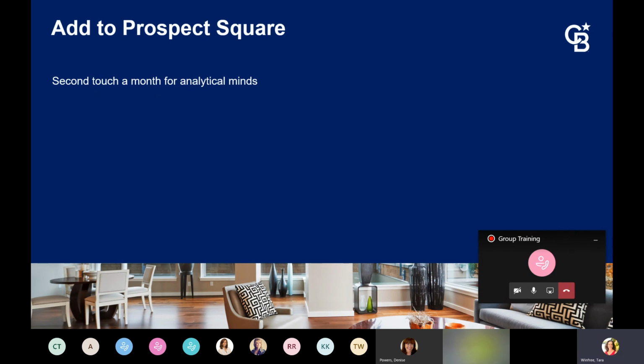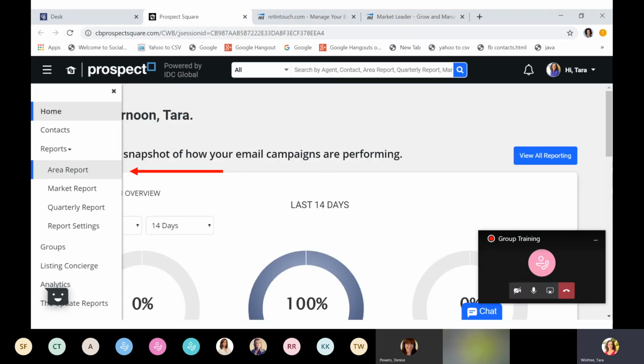So the problem with Prospect Square is it does not talk to InTouch or Lead Router. So you have to manually move the lead into Prospect Square. The great thing is once you set them up, it automatically goes every month and you never have to touch it again. So I would take the 5 minutes it takes to set them up in Prospect Square and let it fire out on my behalf. How do you do that?